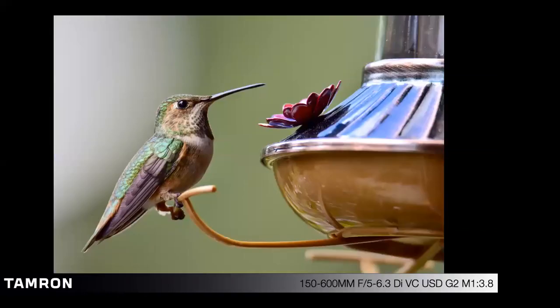So this is an example of a telemacro photo, because this was actually shot with the 150 to 600 up close. I was only standing like 7 feet away. And this is actually my feeder, I'm looking at it right now outside my balcony. And this little guy, he visits me every day, and he's been my isolation buddy.